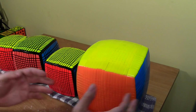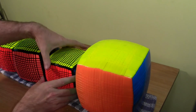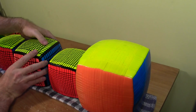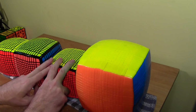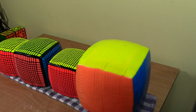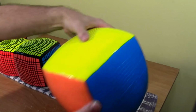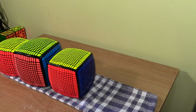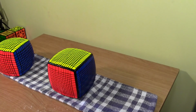So this is the comparison then. I don't even know if I'm getting them all in frame here. So yeah, we've gone down in size. You would sort of expect the 15 layer to be maybe just a little bit bigger, and then the 17 to kind of eclipse them all, but it's actually gotten smaller. So who knows, maybe MoYu would come out with a 19 layer puzzle that's smaller than the current 17 layer YuXin puzzle. That would be kind of cool.